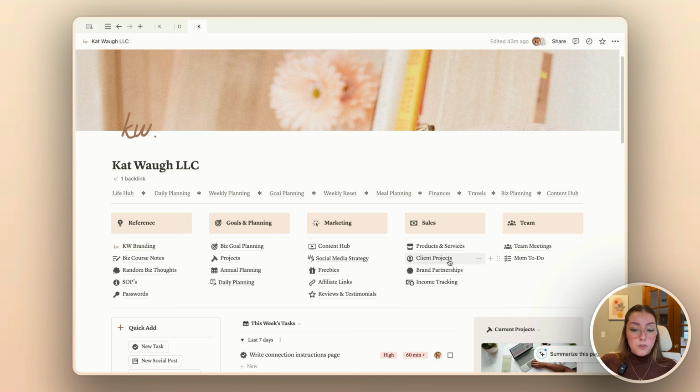Next, I have a little place for client projects. This page is actually a work in progress. I am going to be connecting it to my CRM, so as I have client projects come in, it will just automatically do its thing. So if you're interested in a little tour of what that looks like when I am finished creating that, let me know. It's going to be a fun process to create.